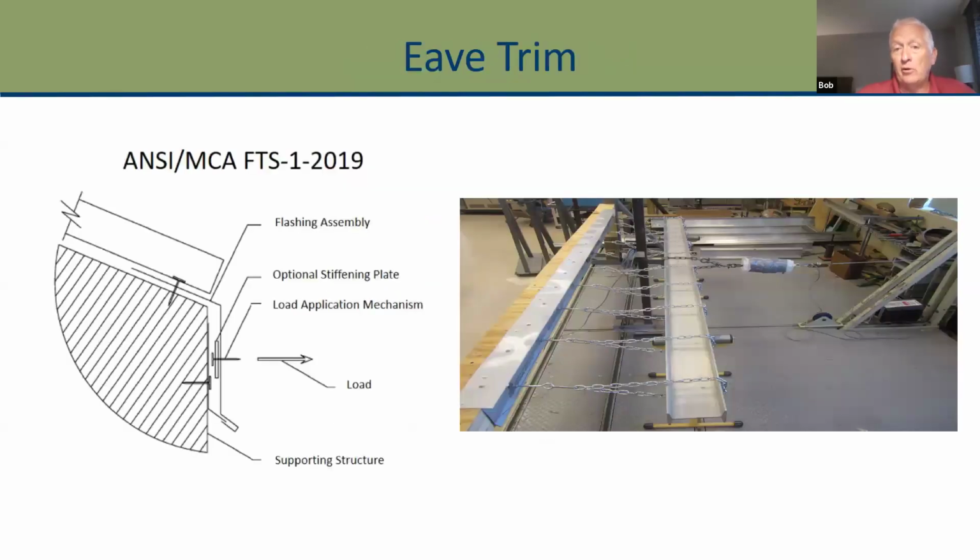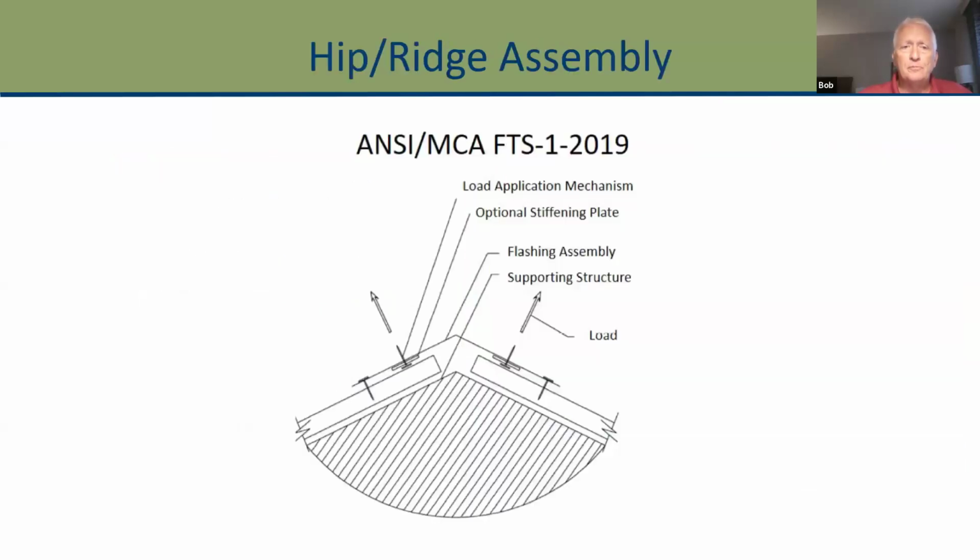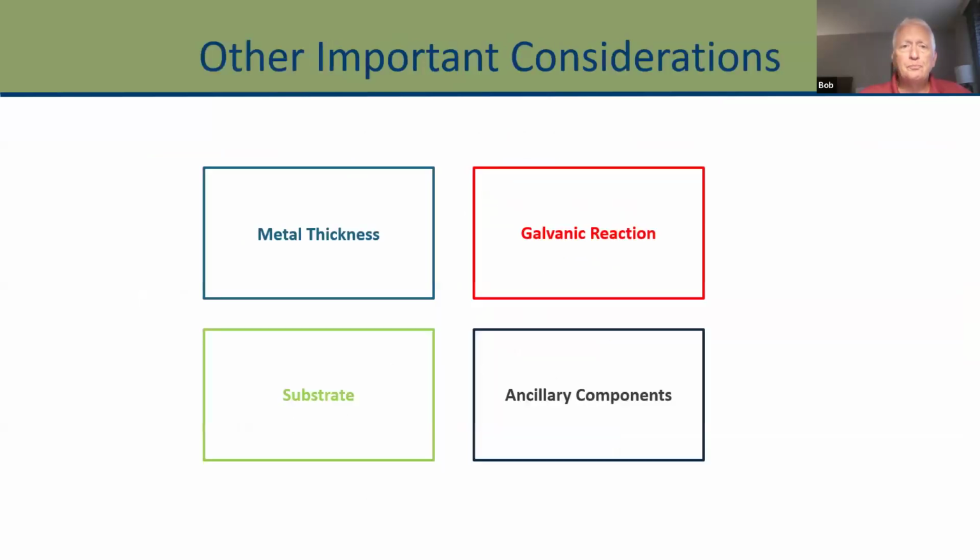And so for those of you that are doing steep slope metal roofing, it's not a code requirement yet. I know they're trying to get this into code. Might be something to consider. There's different tests. They can test eave trim pulling out. It's very similar to an ES1 test. When you do a gable trim like this, it has two surfaces. They're testing like coping, pulling it in two directions. And for hip and ridge, again, you're pulling it in two directions.